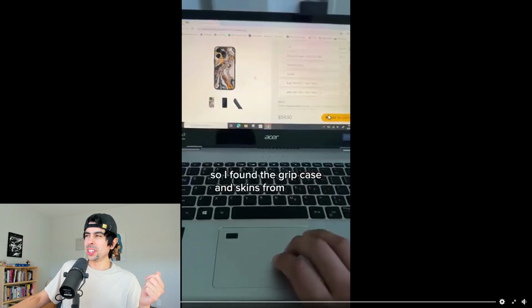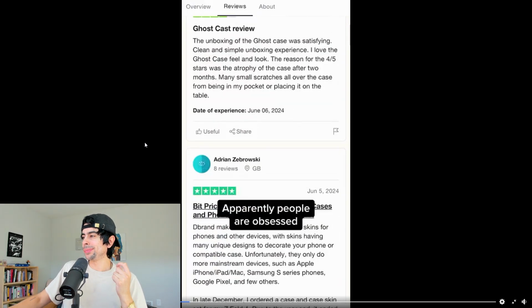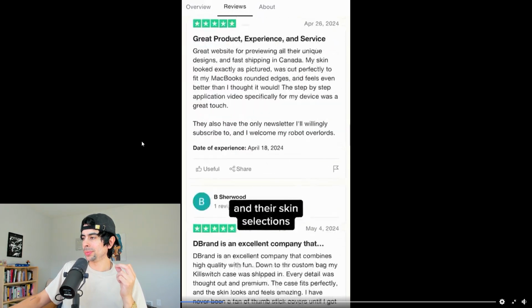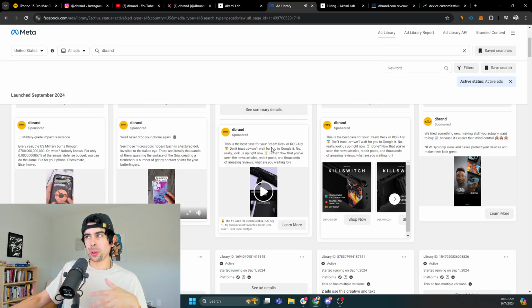So I found the grip. This can be applied to so many different things, right? And this is actually a really great UGC ad format, to browse the site in your video. Super, super strong. Case and skin from the brand, and they are considered the grippiest case. Apparently, people are obsessed with the grip that keeps their phone secure, and their skin selection. They have dozens of unique skins to choose from. So yeah, I don't want to go through the whole thing, but you get the point.